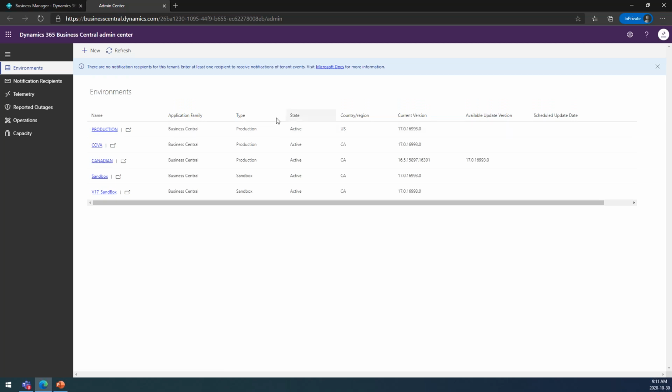So the Admin Center will show you all the environments that are available for you. So you can see here that I have a couple of production environments and I also have a couple of sandboxes. What you can also see is the versioning. So here you can see that all these have already been upgraded to version 17. This is the Wave 2 2020.